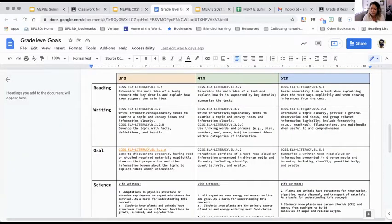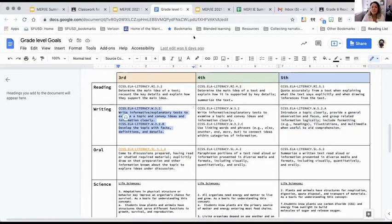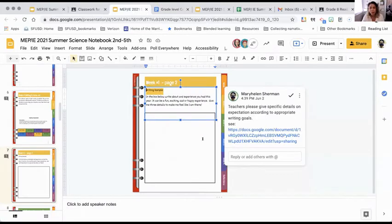So if the kiddo is in 5th grade, I want them to introduce a topic clearly, general observations, this is what I'm looking for. If they're writing at a 3rd grade level, this is what I'm looking for. So your instructions are dependent on where the kiddos are. Again, I want to really stress, we want to meet the kiddos wherever they are. So even if the kiddo is registered at 5th grade and they're doing 2nd grade content, hold them accountable for those 2nd grade standards and meet them where they are.